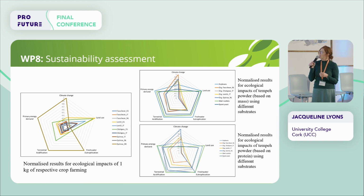And then on the right-hand side here, these are results for ecological impacts of tempeh powder, both of these diagrams based on different substrates. Again, the 4 protein crops that were involved within this project. So they found that in the top diagram there, if you were to look at the ecological impacts based on a mass basis, there's not much difference between any of the 4. But on the lower picture there, if you were to look at them based on a protein content basis, then you'd conclude again that fava bean has the lowest ecological impact. So fava bean is coming out as a very strong champion, I think, in this project.